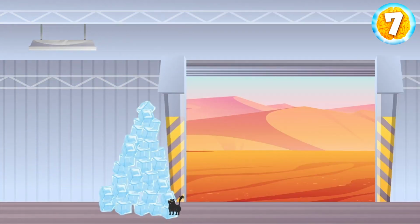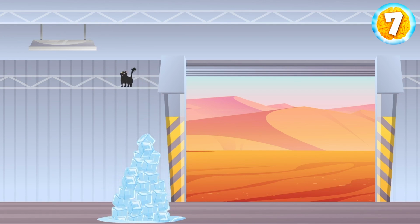There was a pyramid of ice cubes. The cat climbed to the top of it and reached the ceiling. Then the ice melted and left the puddle.